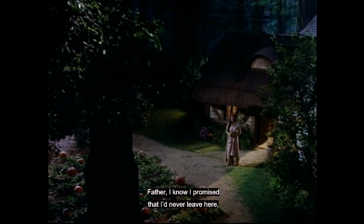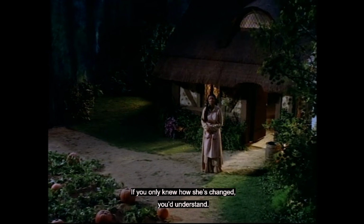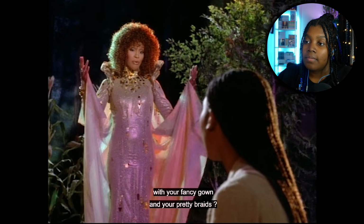I know I promised that I'd never leave here. I just don't understand why you promised that. I'm gonna have to break the promise to Dad. If you only knew how she's changed, you'd understand. Oh, so she was different before? Is that what it is? Do you really think you fell in love with your fancy gown and your pretty braids?